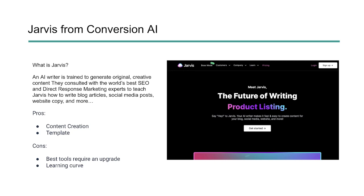Well, Jarvis does something called abstraction, and so it actually creates original content with the help of AI. Now they've trained this AI on a ton of content, specifically around SEO, direct marketing, things of that nature, in order to build a tool that really helps you scale your content. So some of the benefits of Jarvis is the content creation aspect. As far as the AI content writers, this, in my opinion, is the best one out there. We use it all the time. It's one of my favorite tools. And it also has a lot of really cool templates that you can use to help you scale your efforts.